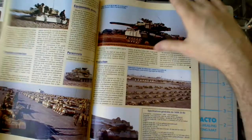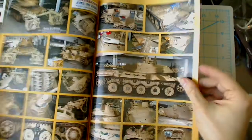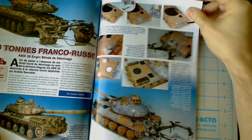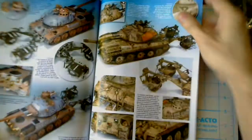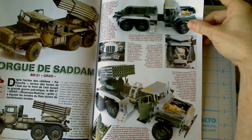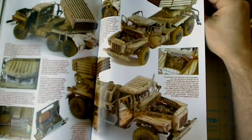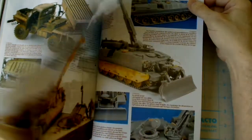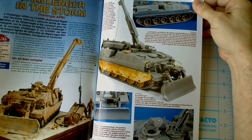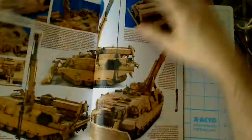AMX-30B2 reference photos. The AMX-30EBD. The AMX-30PT, still the AMX-30 in model form. So very nicely themed together here with both reference and modeling photos. BM-21 missile truck. Again, if you played any PC games like Battlefield, you probably remember that truck. Let's see. It's an engineering vehicle, Challenger ARV.